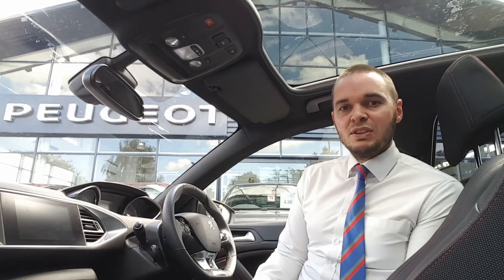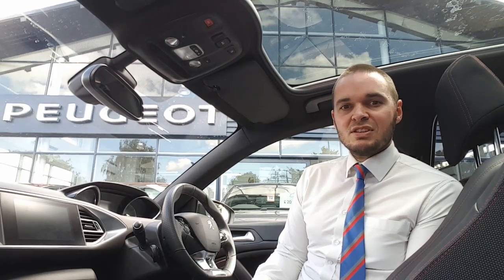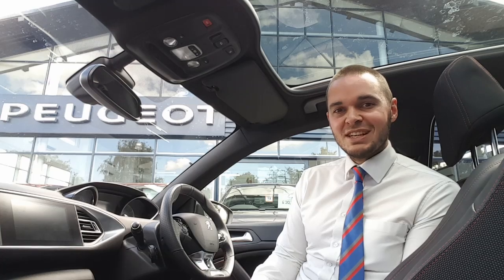Inside the car you've got the touchscreen that features 3D navigation as well as DAB digital radio, Apple CarPlay, Android Auto and Bluetooth. Some of the other features of this car include speed limit recognition, there's dual zone air conditioning, automatic headlights, wipers and cruise control. So let's have a look around.